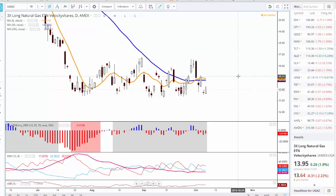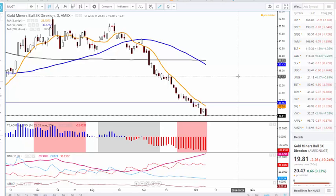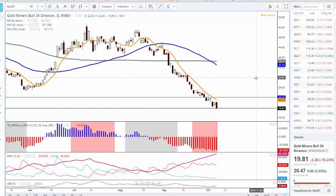Nugget, finally getting a little pop today. Acted pretty poorly yesterday considering that the gold market was flat. So we're getting a little bit of a reprieve, up 3%. And I bought more of that yesterday right into the close. So still long Nugget. Targets are above 28. I'm trading this on a swing trade. Okay, gang. So there's, again, that's the Gold Miners. It's the Bull 3X.